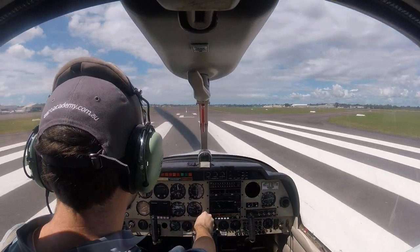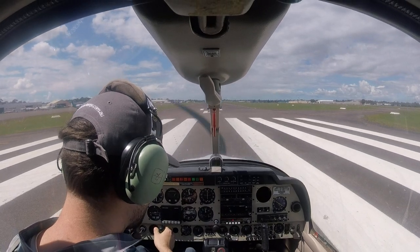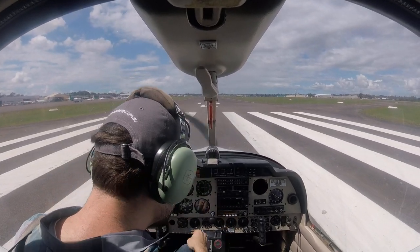Tango, follow the diamond upwind, runway right, clear touch and go. Traffic sighted, runway right, clear touch and go, Victor Kilo Tango.